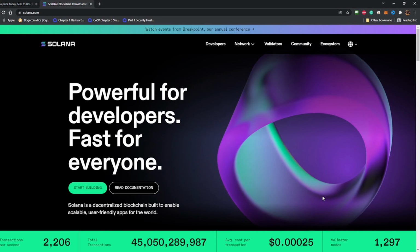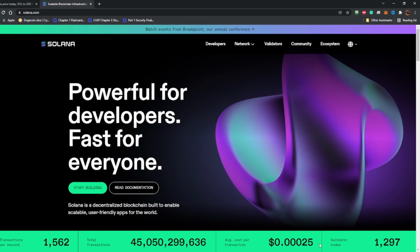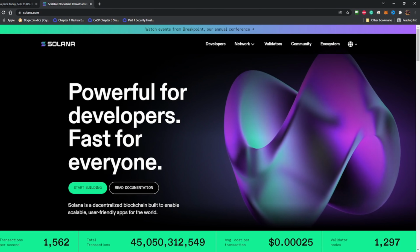So another thing to note about the transactions, the average cost per transaction is about 0.00025 cents, so around 1/100th of a penny or 2/100ths of a penny, which is super, super cheap.